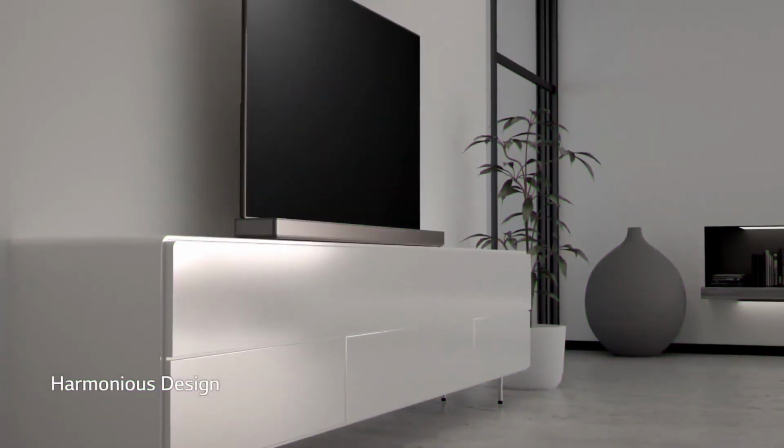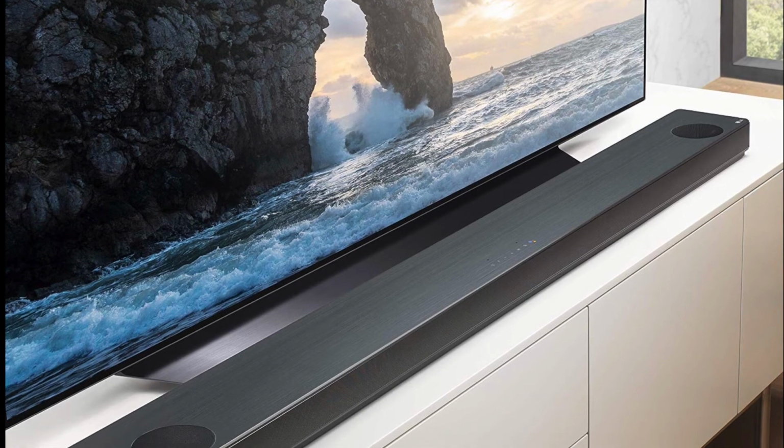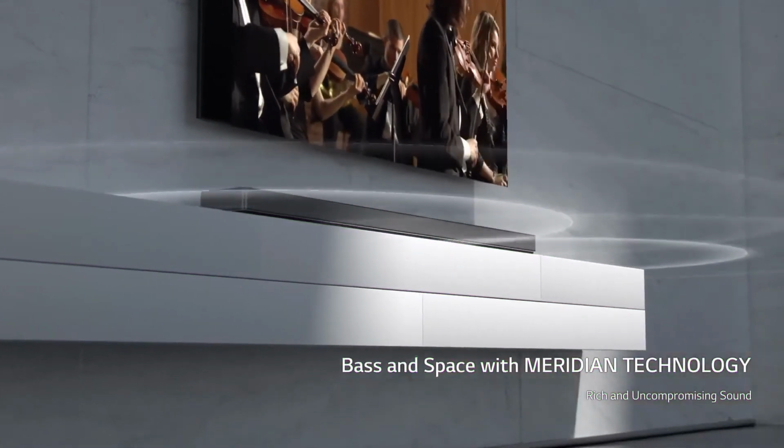Overall, it's a stylish soundbar that delivers big audio with the option of additional rear speakers. The LG's SK10Y is a terrific option for those looking to see what this Dolby Atmos fuss is all about.